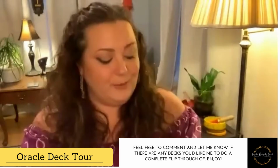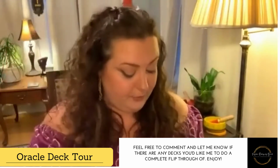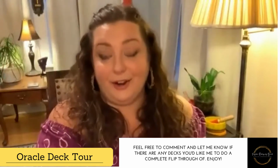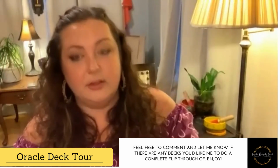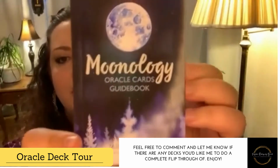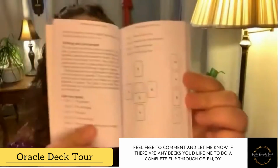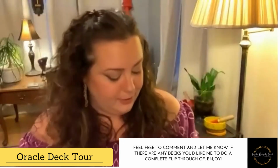Okay, so you can almost use this deck as flashcards to learn about the different cycles of the moon throughout the year. So that's one example of an oracle book that's a little bit more in-depth and complex. And this one has some spreads inside the actual book, along with the card descriptions.